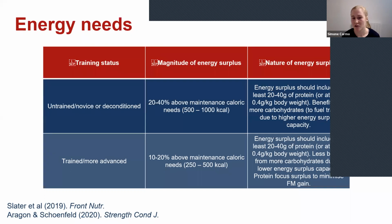In terms of the nature of the energy surplus, both groups should focus on protein, at least 20 to 40 grams per meal or 0.4 grams per kilogram body weight. But the untrained individuals, because they have a higher energy surplus capacity, benefit more from carbohydrates to fuel their training. Whereas the trained, more advanced trainees, because of the lower energy surplus capacity, should really focus on protein to minimize fat mass gain.